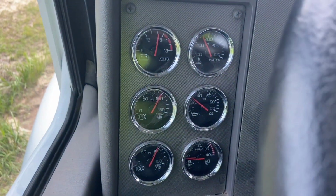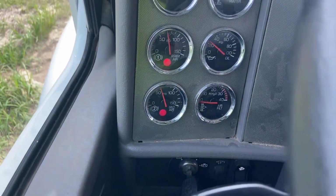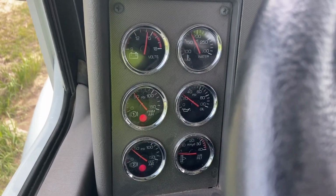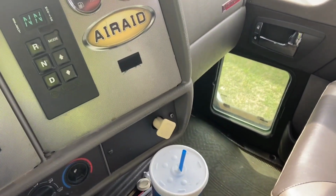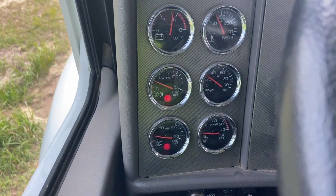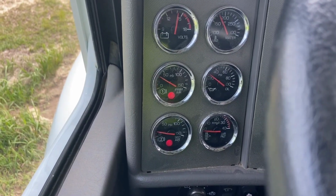All I'm doing is constantly pumping the brakes to make it lose air pressure. And around 60, there's the warning light. You hear the buzzer chiming. And right here around 40, keep pumping. There it is. Around 40 PSI, your brake should engage. So that is it. Our truck is functional.